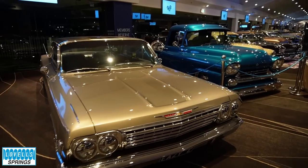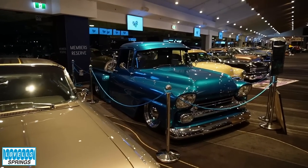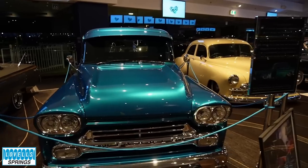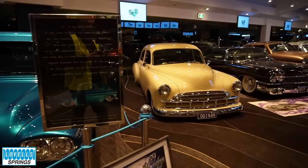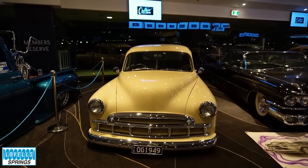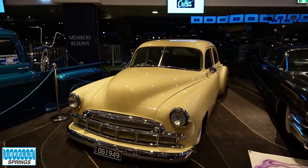Well, if you like a bit of custom and also some bling, hang around because we've got some really cool stuff coming out from the Nostalgia Lane and Motorbike Alley at the Hot Rod and Custom Auto Expo. So this is part two. If you're interested in the show car stuff, that's on part one. And then I'm going to run through all these cars.